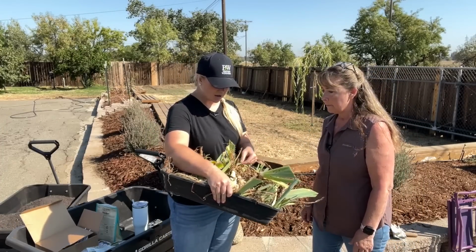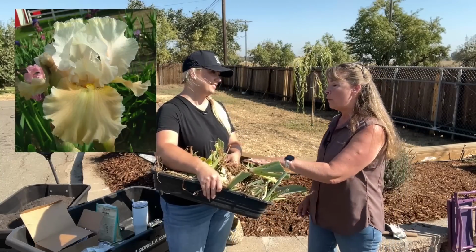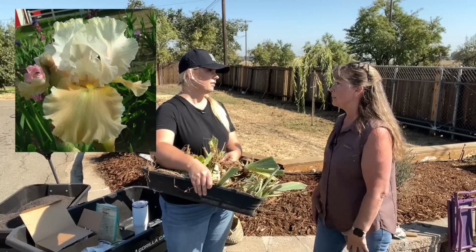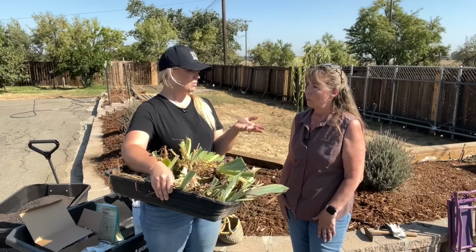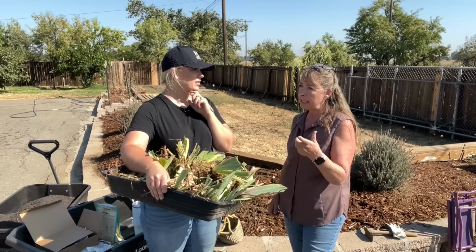Just as an example, this is Champagne Elegance. Now that one will rebloom for you. I have too short of a growing season, but for you it should rebloom again in September. Okay. So some bearded irises are reblooming. They'll bloom in, what would you say, spring? Well, for you, they probably will bloom March, April. Yeah, for me, it's early June.